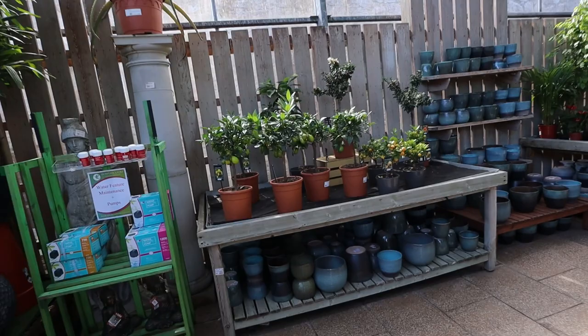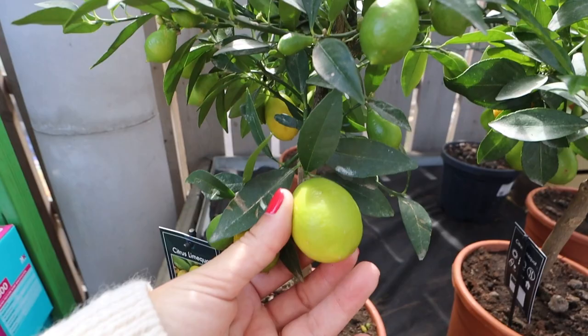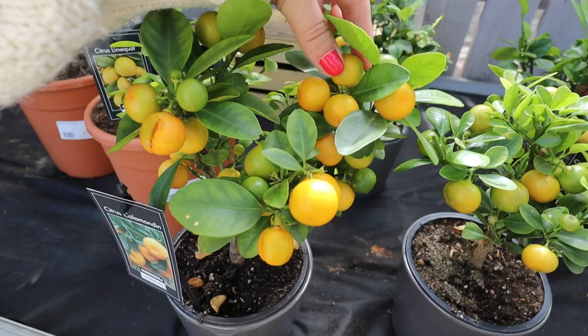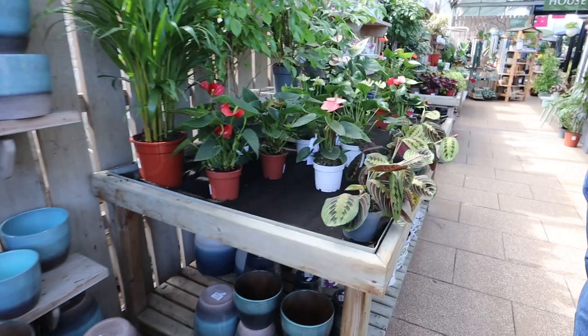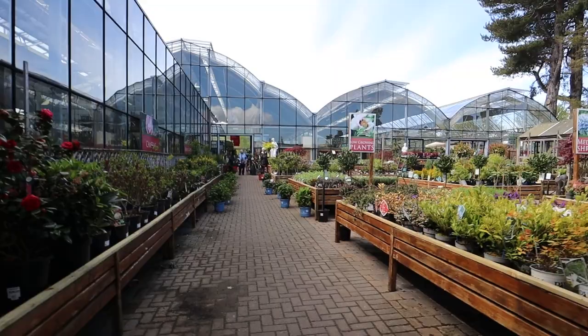You can smell the citrus. Yeah. Limequat. Okay. It's the blooms that smell. Oh, what's this? Calamondin? I don't know what that is. They're very cute though. Nice. Some anthurium, flamingo. Okay, the outdoor section is amazing as expected, but I can't spend too much time.